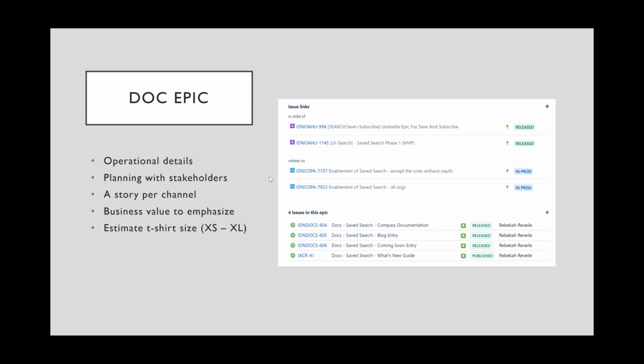The doc epic is another important part of our toolkit. It includes operational details about the feature that is going to be released. We do planning with stakeholders, and what we produce from that planning is the different channels that we're going to be publishing to, and those are represented by the stories in the epic. So there's a story per publishing channel. We get information about what kind of business value we want to emphasize for this feature, and we estimate the t-shirt size based on a number of items, including the number of issues that are involved in publishing this content successfully.